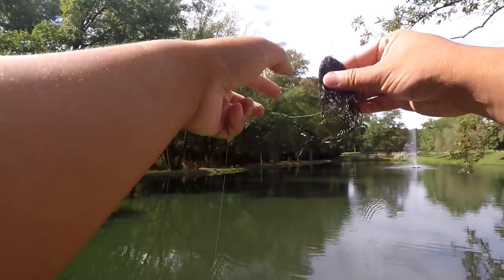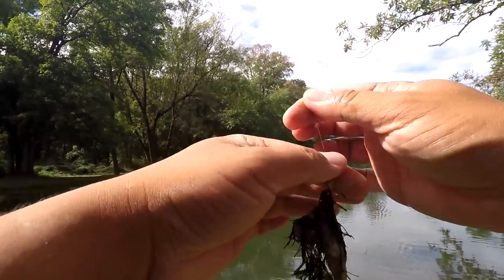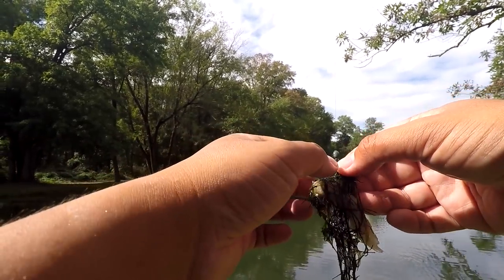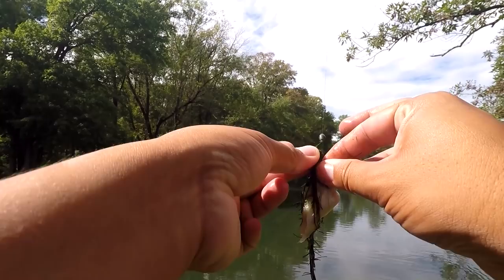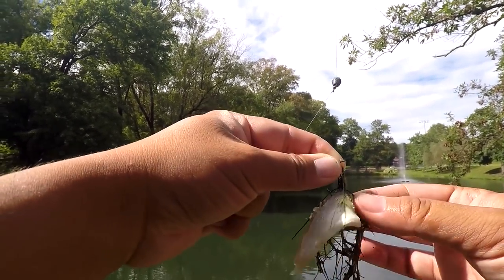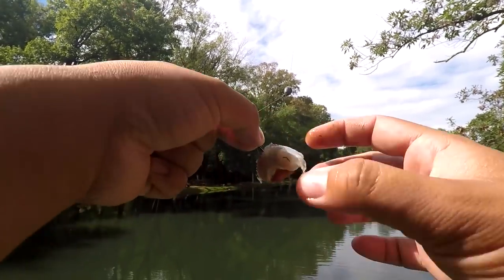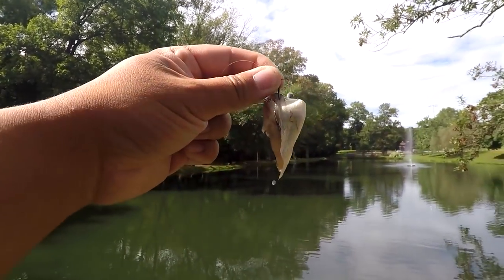The bottom of this place is filled with vegetation, which I expected. But even among the vegetation, the fish should still be able to find your bait. Catfish are bottom rovers and they have a great sense of smell. Look at that, not bad at all. We're gonna change the spots and recast.